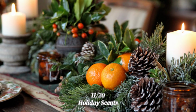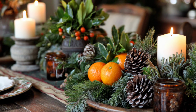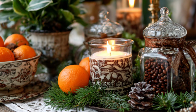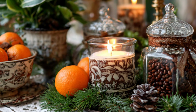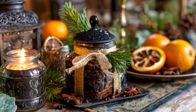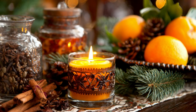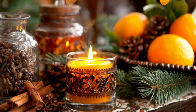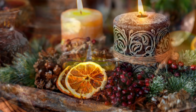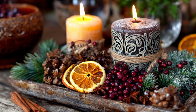Nothing says cozy Christmas like a room that smells divine. Use candles, diffusers, or simmer pots with notes of pine, cinnamon, orange, and clove. You can also dry orange slices and hang them as garland. It's beautiful and releases a subtle, natural fragrance.